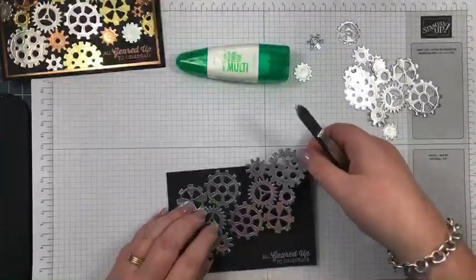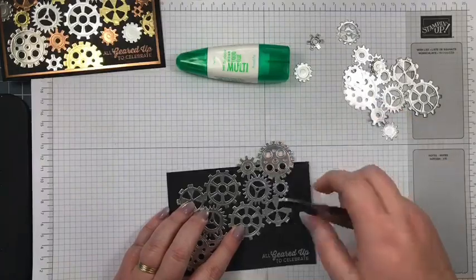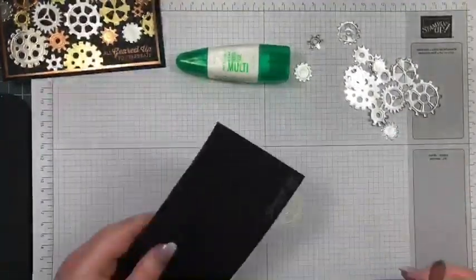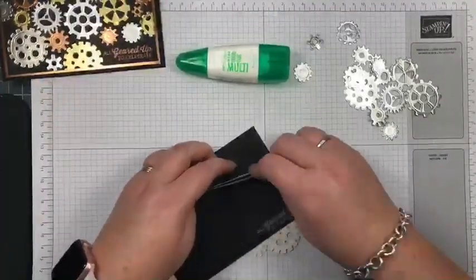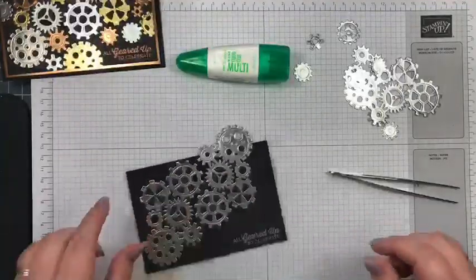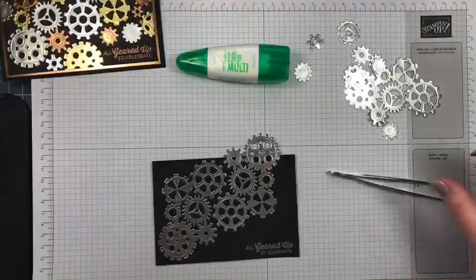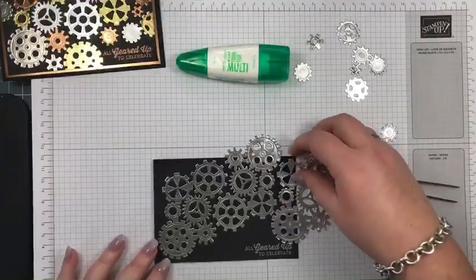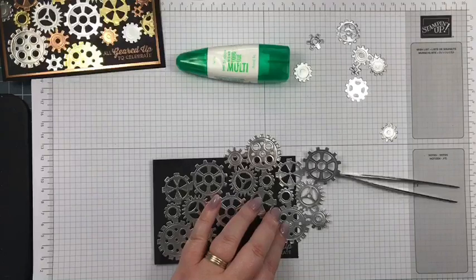So, there we go. I'm going to put that still quite close. And again, do that. I'm not going to worry that that's going to stick to the paper. And I'm going to trim it off in a little while, but it's just easier to do that there. Oh look, now I've got glue there. We'll have to cover that bit up with a cog. Right, and do you want that? Ooh, might do that.